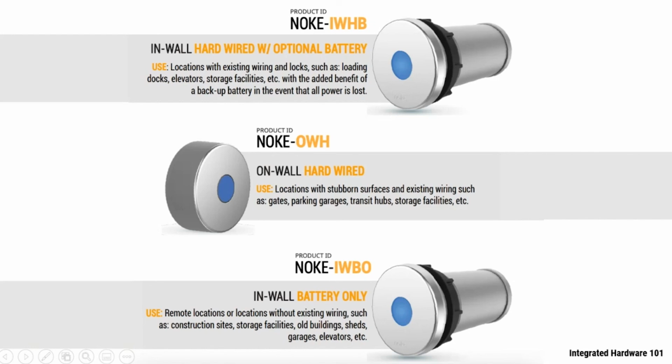The bottom one is battery only. So that actually has a large lithium ion. It looks like a D cell battery, but it's not. It's a lithium ion 4-volt battery, I think is what it is. It will power 12-volt locks, again, up to 1.5 amps. And that's one that you can use out at a gate or somewhere, maybe an outbuilding that doesn't even have power to it. That battery is rated to last 18 to 24 months based on a couple of unlocks a day. So you've got options there.